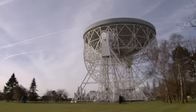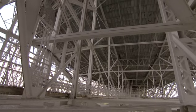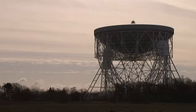Overnight, Lovell's dish became a national sensation and a vital piece of Britain's Cold War defences as our early warning system against a nuclear attack.